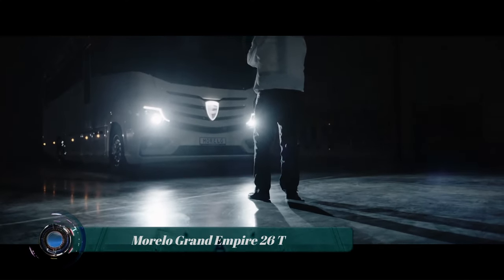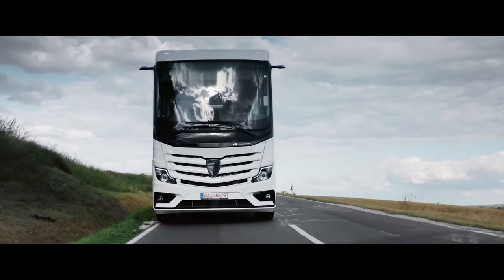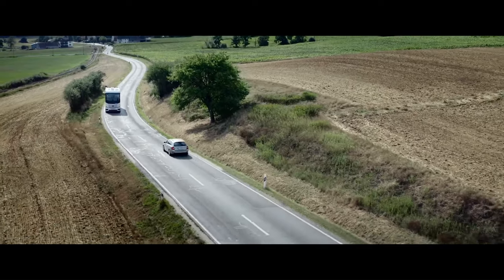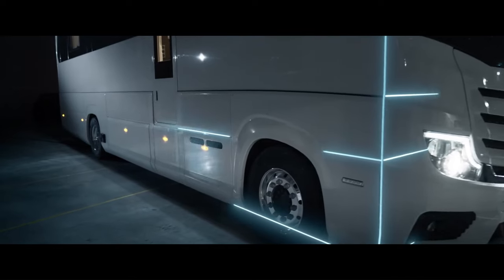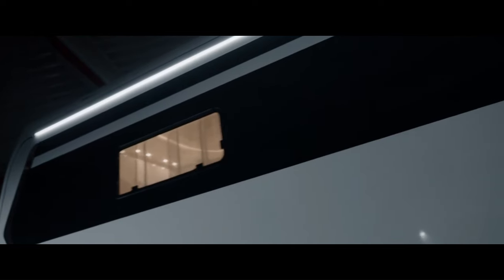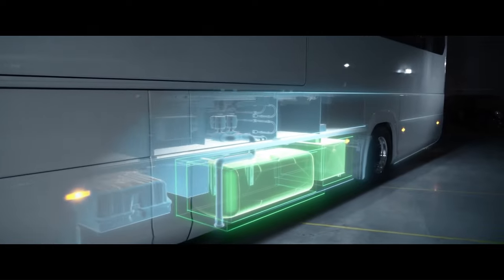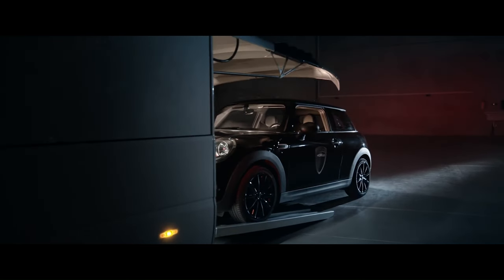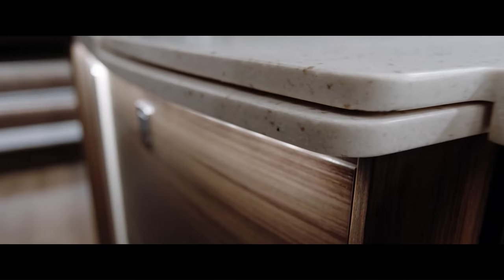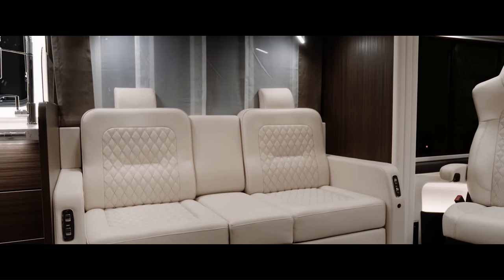The Morelo Grand Empire 26T is the epitome of luxury motorhomes, meticulously crafted to surpass the expectations of the most discerning travelers. This exceptional vehicle embodies the pinnacle of German engineering and design, offering a harmonious blend of unparalleled comfort, spaciousness, and technological sophistication. Stepping inside the Grand Empire 26T is akin to entering a palatial residence on wheels.